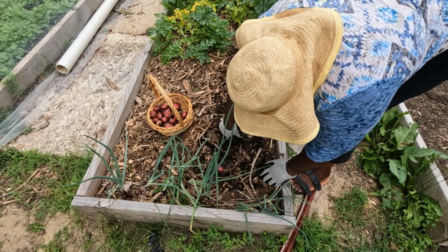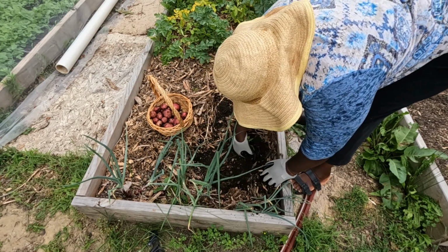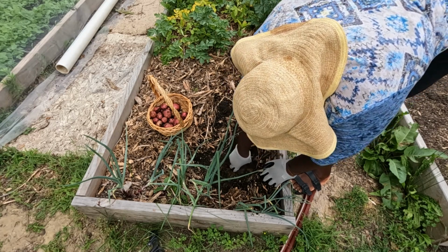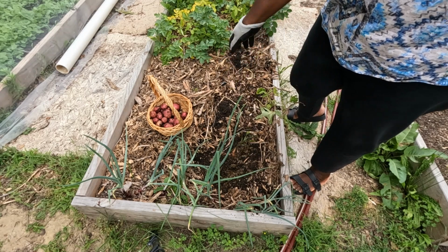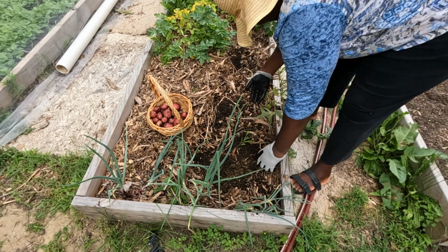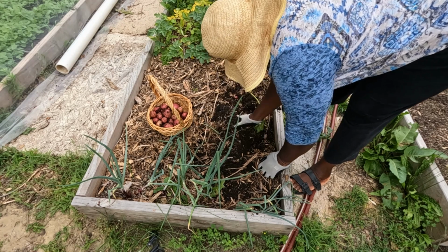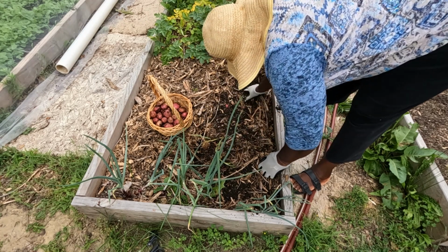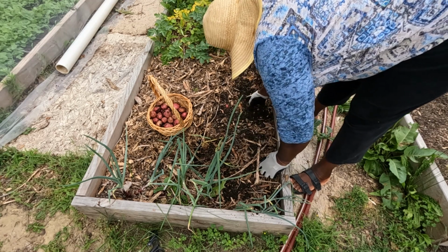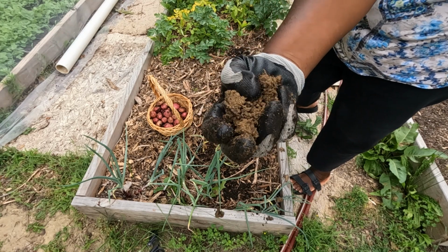Yeah, this soil has too much clay. The raised bed soil they sold to me has too much clay. Look at some of the clay. They came and investigated themselves, and look, it wasn't good. Yeah, so it's not good. Things can't really grow well in here. Look at that.